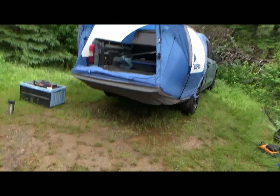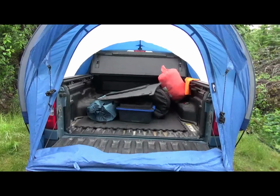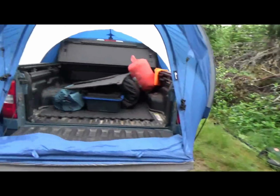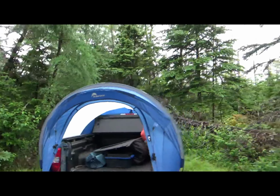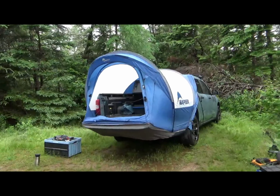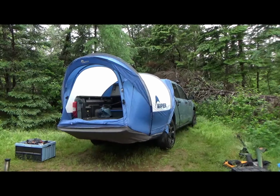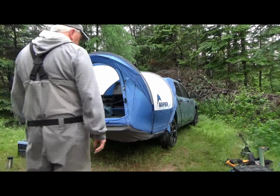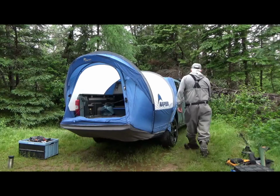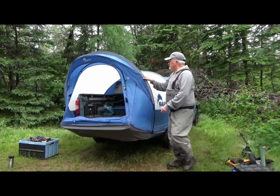All right, getting loaded up to go. I got things packed away. A few more things to pack away that I'll do after, but I'm going to take the tent down right now and show you the opposite. I'm going to start with loosening a bunch of the water off.